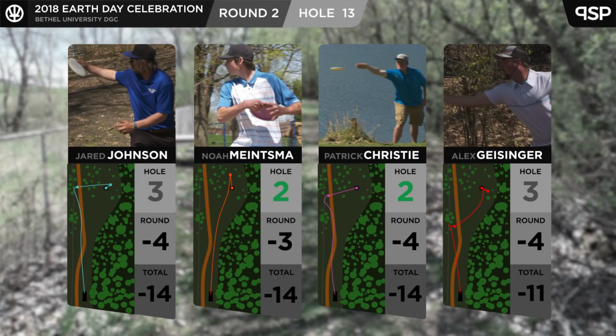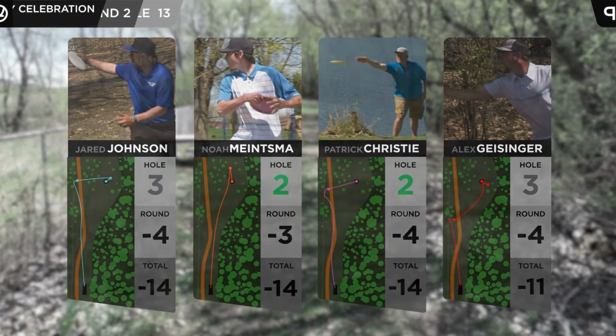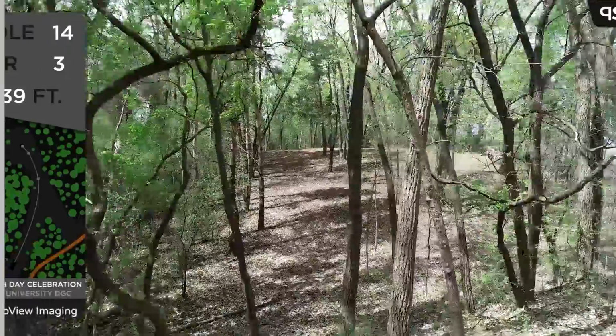And here we are. We got a 3-way tie at 14 under. These guys are all shooting pretty solid rounds. Actually, it's a tough course, but we got a few tough holes coming up right now.